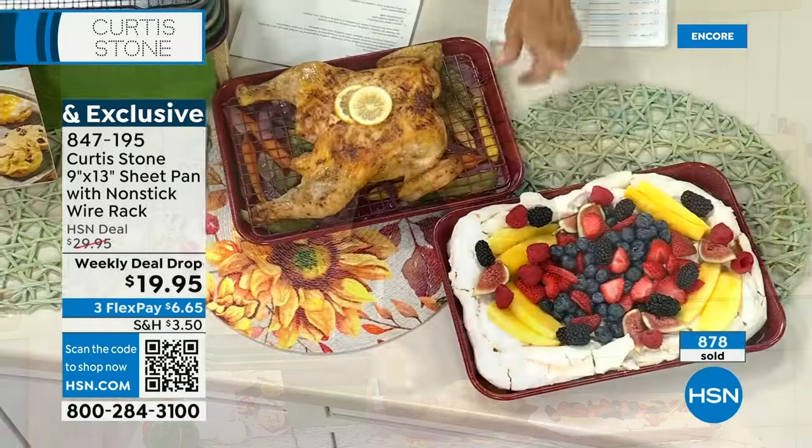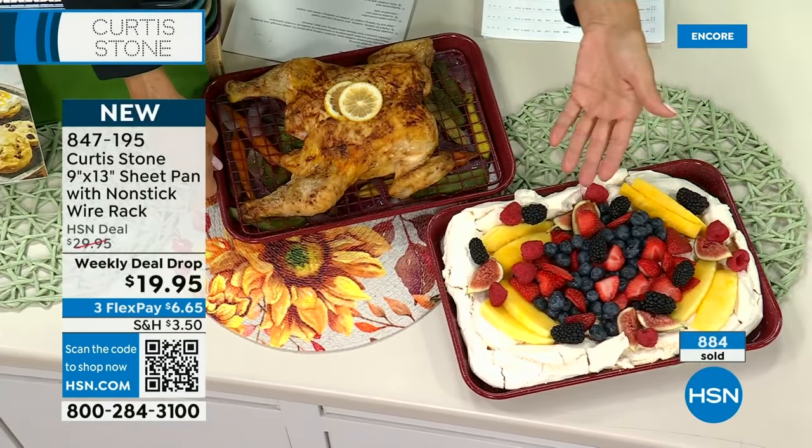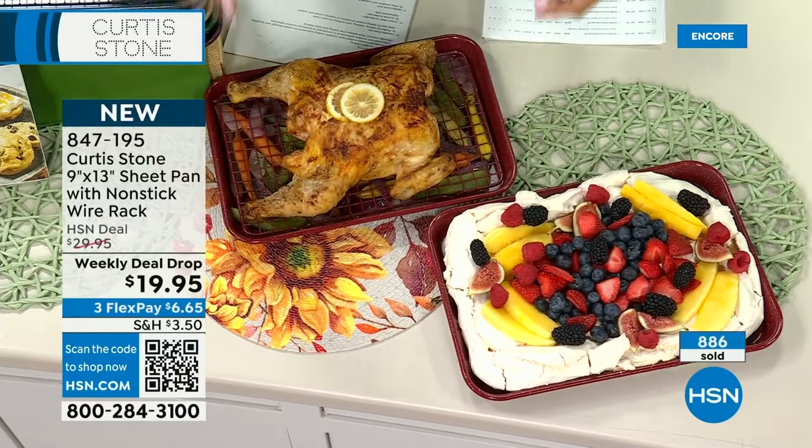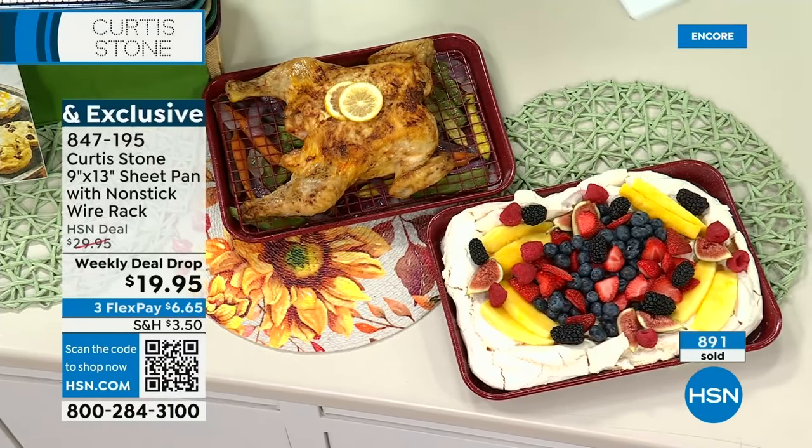I did neglect to show you that there is a red option. This has just got the gorgeous turkey and a beautiful dessert presented in the red. Red is always our number one best seller, isn't it? So just wanted to let everybody know we've got it.